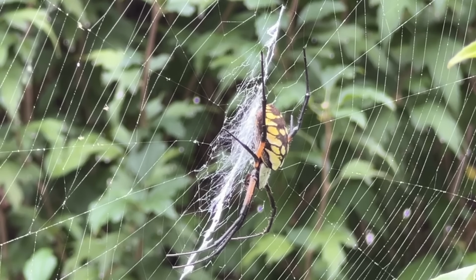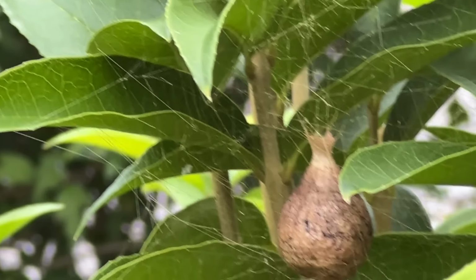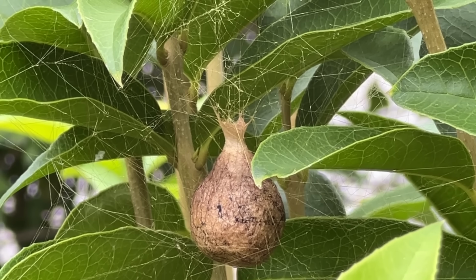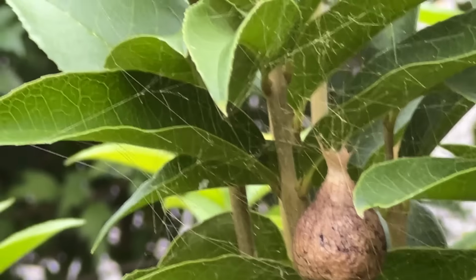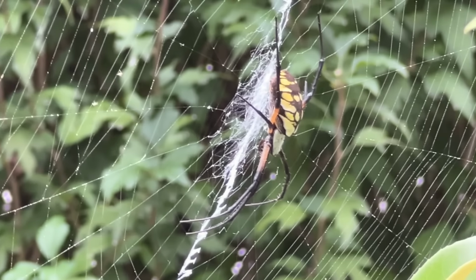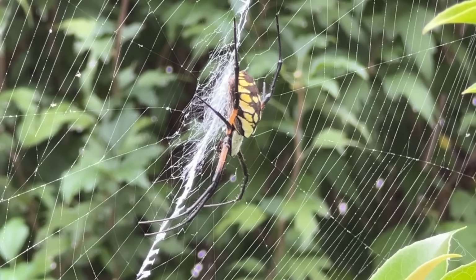I'm going to give you a close-up. If I can move the camera just slightly, I'm going to give you a close-up of what I believe is the egg sac for the next generation. Possibly there's an insect that he's caught, or she's caught, inside of this egg sac. So this is a beautiful spider to me, and it's also a very beneficial insect here in my garden. And so when I see them, I leave them alone.